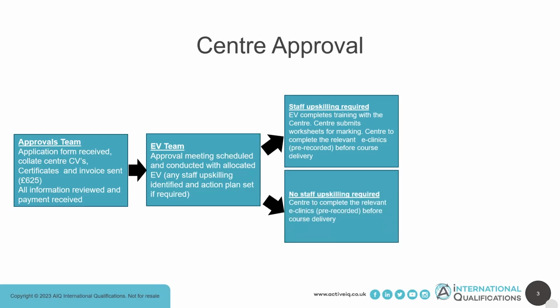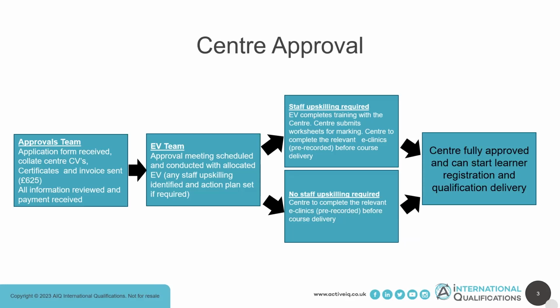Now, no upskilling required means that the staff have the technical certificates, and they can also show the competence, experience and/or certificates for tutor, assessor or IQA for the roles that they're going to be doing. If there is no staff upskilling required, they would just go straight on to completing the relevant e-clinics before they start the course delivery. This leads to the same outcome, that the centre is fully approved and can start learner registration and qualification. So very, very simple.